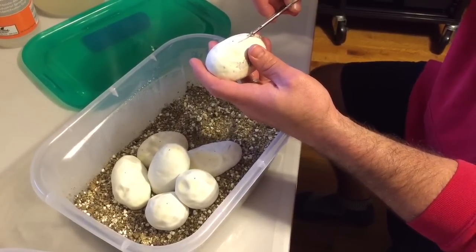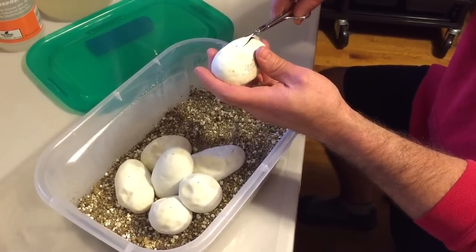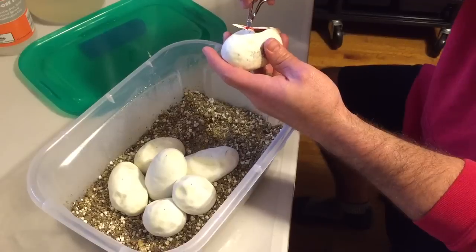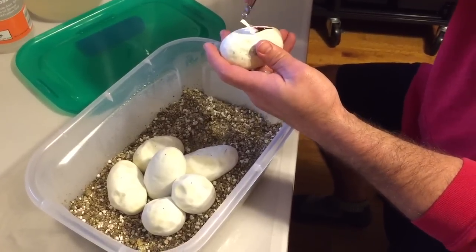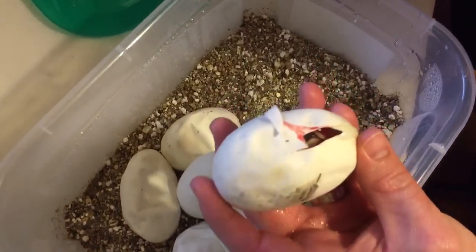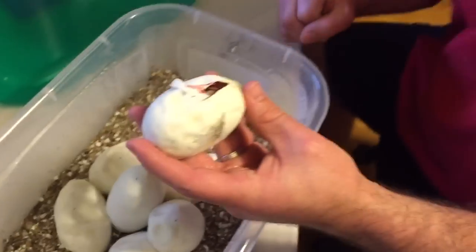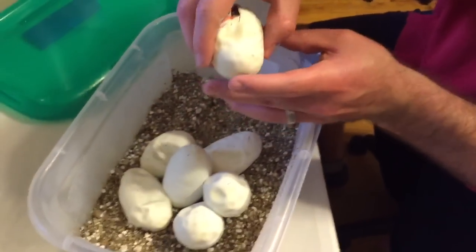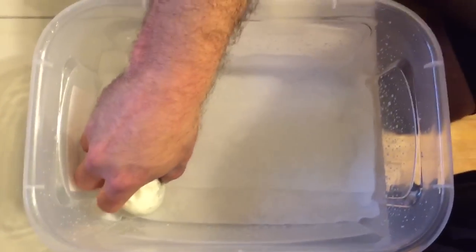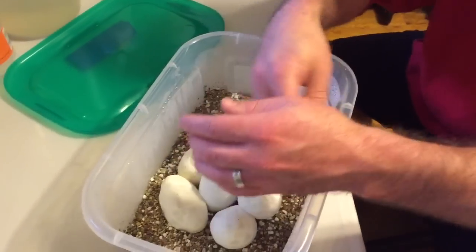Not gonna cut too much just because, like I said, we're a little early, but I get enough in there that I can peek in. I don't know what the camera can see or can't see, but that to me looks like a normal, but normal and Enchis are both, it's hard to tell the difference at this age. Like I said, I'm doing small holes because we are early. There's the first one.